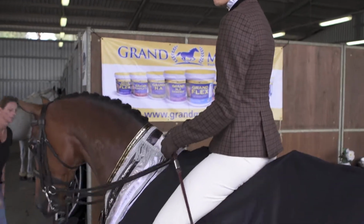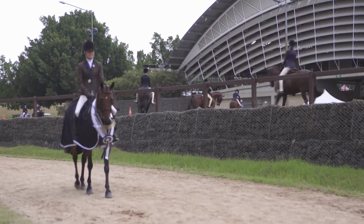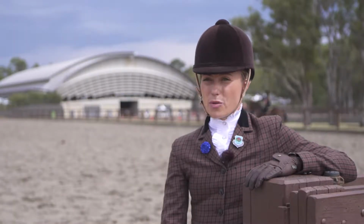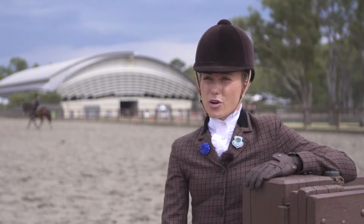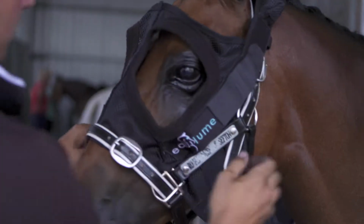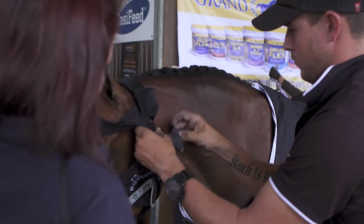We generally travel a lot overnight and we get to shows with stables that don't have any lights. So, knowing that they've got the masks on, whether they're in the truck travelling or we're at a show where there isn't sufficient lighting, we don't have to worry about their coats shifting and blowing a coat if we're away. So it's very rewarding that we don't have to worry about that.